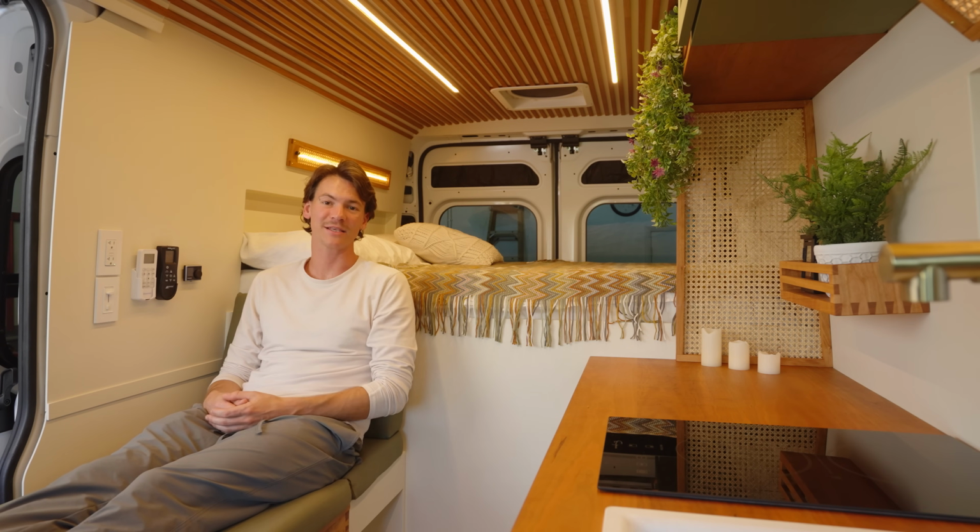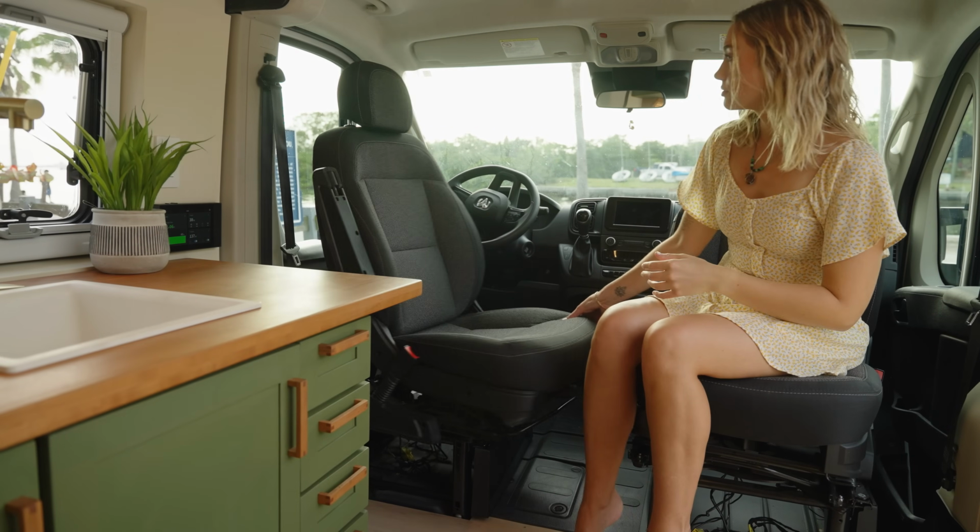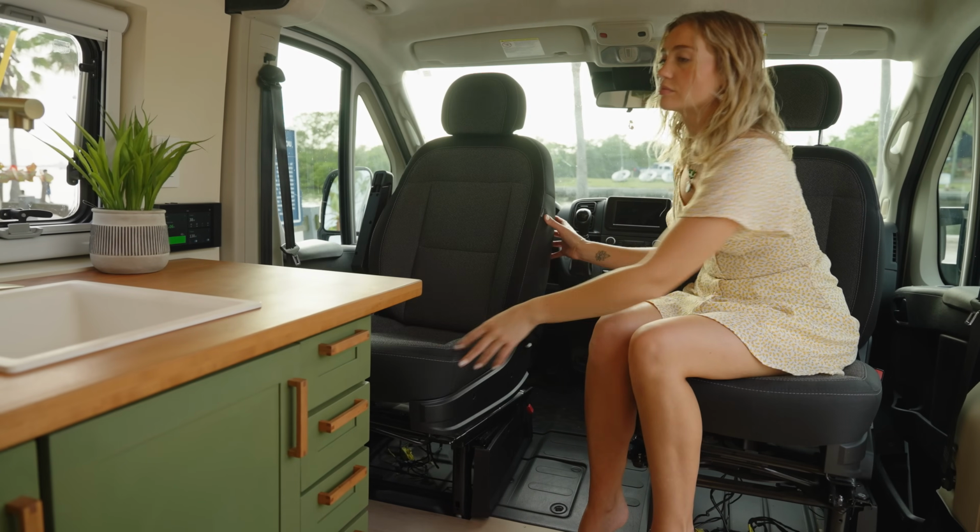Now for the other seating in this van, we have 2 swivel seats up front. To use them, just pull this red handle, spin them around, and all of a sudden you open up the whole van for entertaining and vibing with multiple guests.